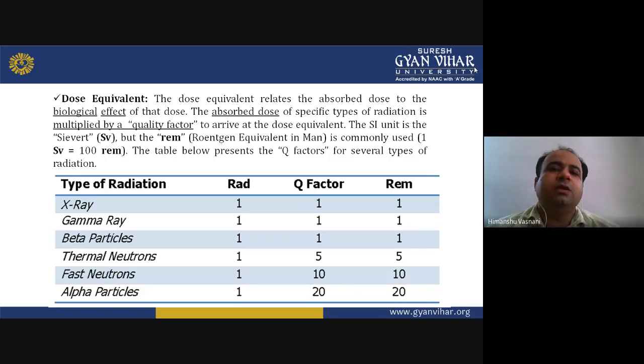Now dose equivalent. The dose equivalent relates the absorbed dose to the biological effect of this dose. The absorbed dose of specific types of radiation is multiplied by a quality factor to arrive at the dose equivalent. The SI unit is the Sv, sievert. But the REM, Roentgen equivalent in man, is commonly used, and 1 Sv is equal to 100 rem. In the previous case, the absorbed dose, 1 gray was equal to 100 rad. Now in dose equivalent, 1 Sv is equal to 100 rem.